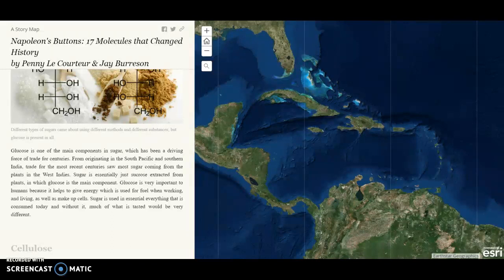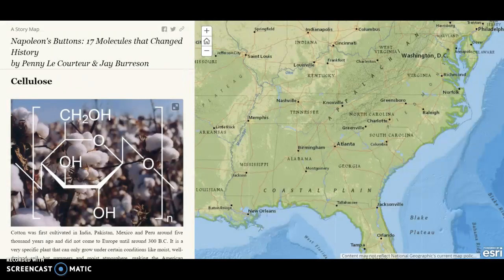Sugar is used in essentially everything that is consumed today, and without it, much of what is tasted would be very different, and much of the food we see today would not exist the way it does. The next chapter talks about cellulose and finding that in cotton plants.